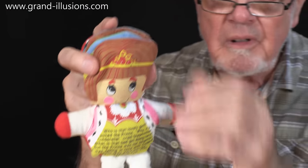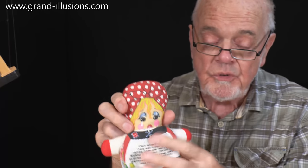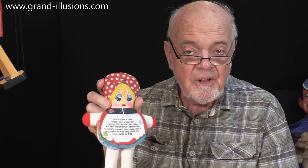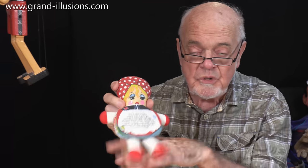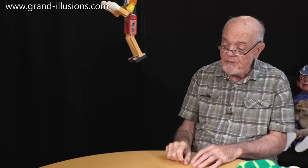A lovely little thing with a doll where you can move the limbs around, but you've got the entire story just by lifting up each apron and getting to the next chapter, and you can read it as you go along. Very ingenious as a puppet. That's a perfect one for small children who have a good imagination but not very good dexterity with their fingers.